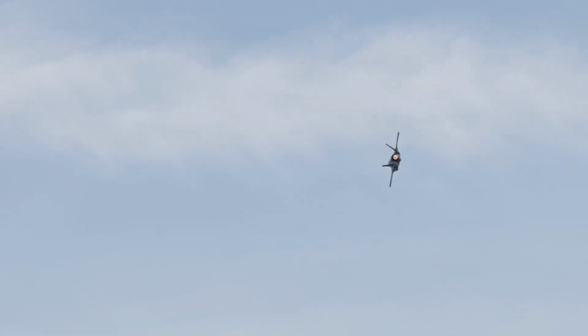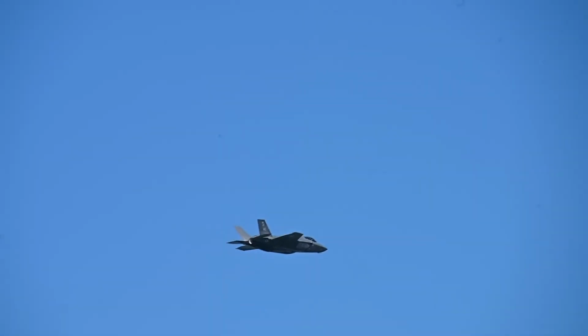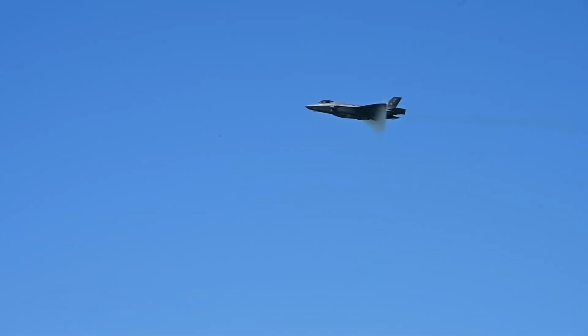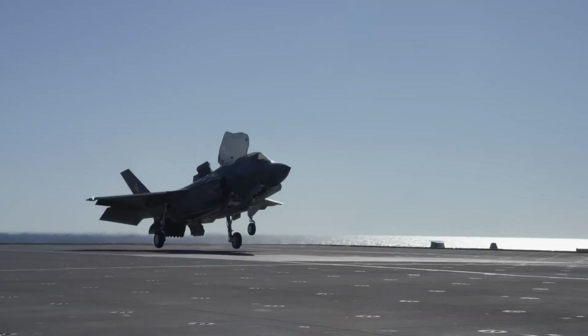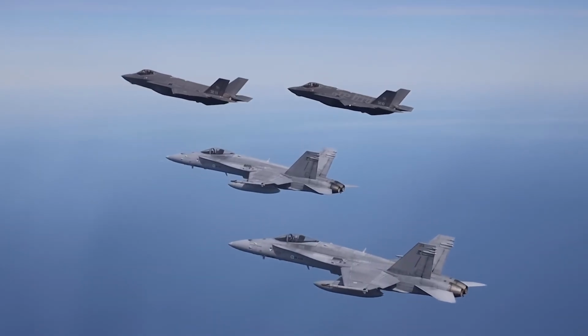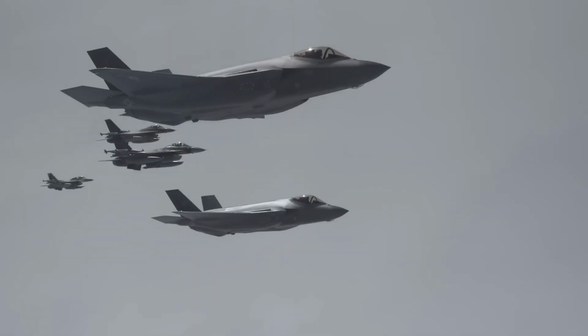Combat proved all of this wasn't theory. In 2018, Israel became the first country ever to use the F-35 in real war. Adirs slipped through Syrian airspace, struck Iranian missile depots, and vanished before the radar picture even refreshed. No missiles, no detection. Satellite images later showed destroyed launchers, but no trace of how it happened.